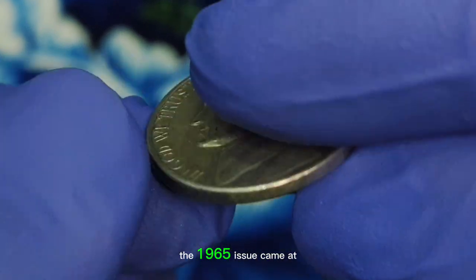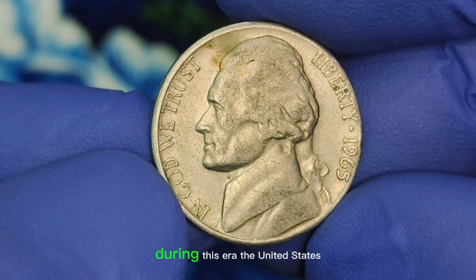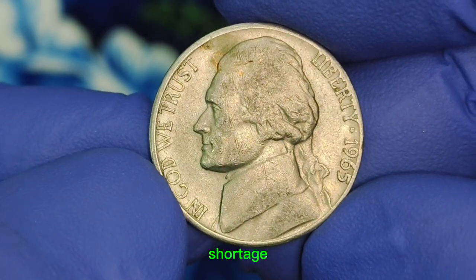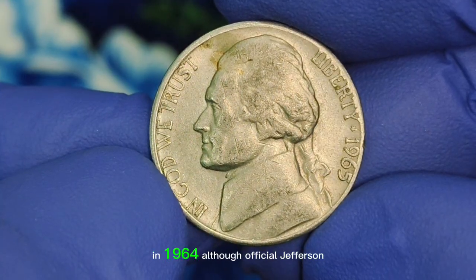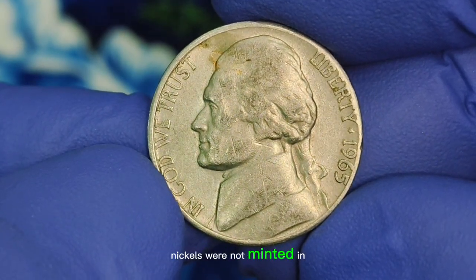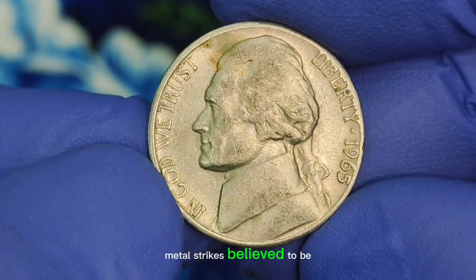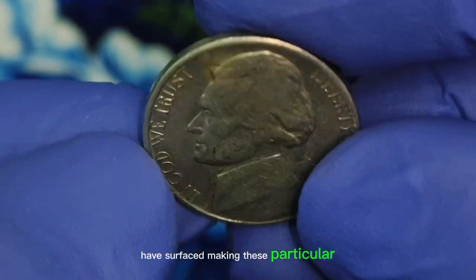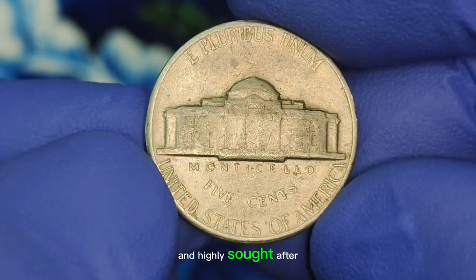The 1965 issue came at a unique time in U.S. coinage history. During this era, the United States Mint faced a critical coin shortage and had recently removed silver from circulating dimes and quarters in 1964. Although official Jefferson nickels were not minted in silver during this time, some rare errors and off-metal strikes believed to be silver planchets have surfaced, making these particular 1965 nickels extremely valuable and highly sought after.